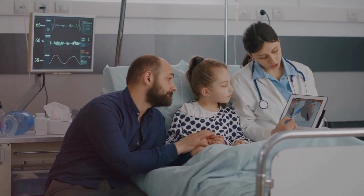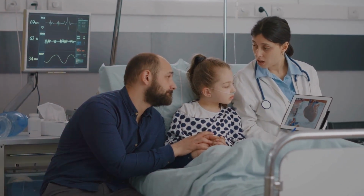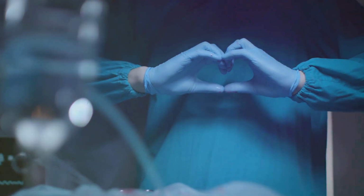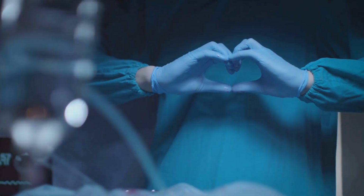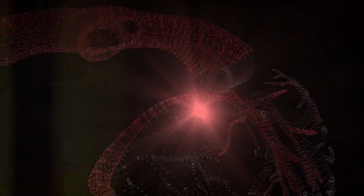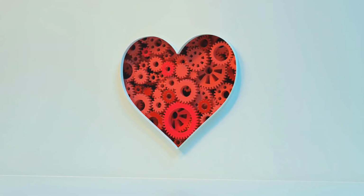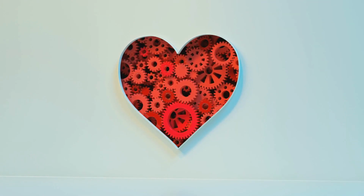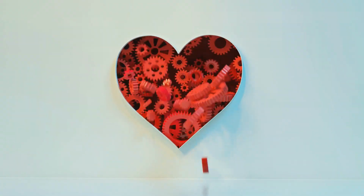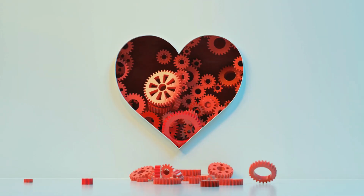This not only reduces the physical impact of surgery but also shortens recovery time, making the healing process easier and more comfortable for patients. Then there's the revolution brought about by bioprosthetic valves. These are artificial heart valves made from tissue rather than metal or plastic. The beauty of bioprosthetic valves lies in their compatibility with the human body. They are designed to mimic the function and mechanics of natural heart valves, thereby reducing the risk of complications and improving the quality of life for recipients.